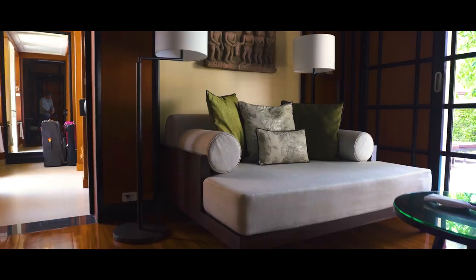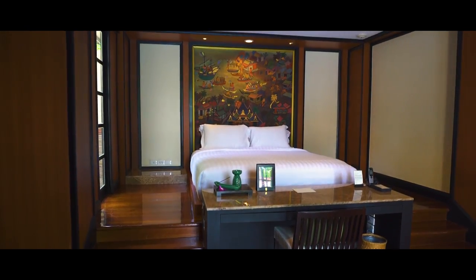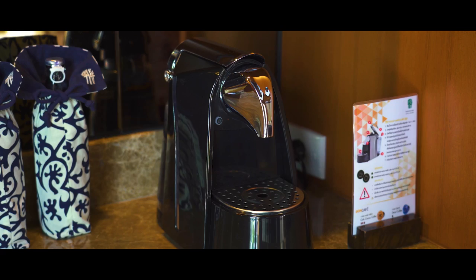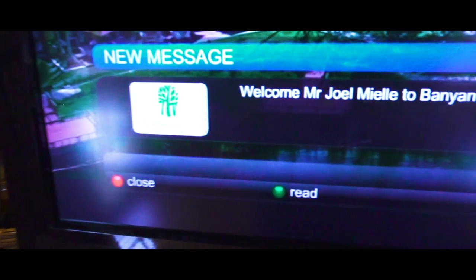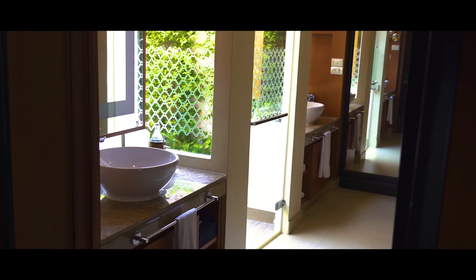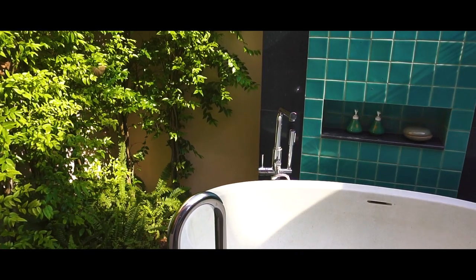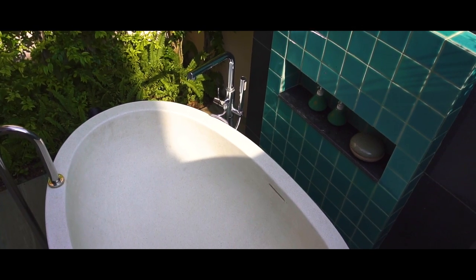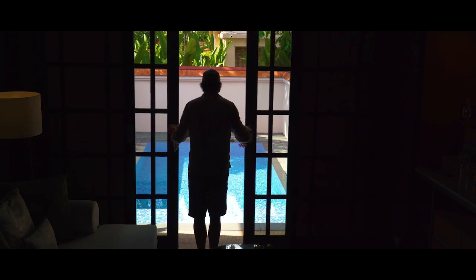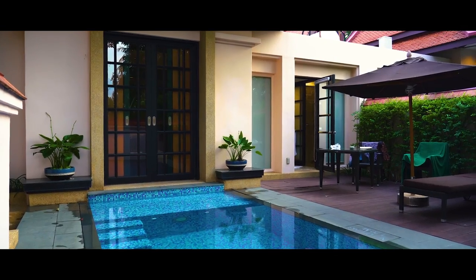Let's do a quick room tour. Keeping with the Thai village architecture, the rooms are designed in traditional style with modern furniture. Hey, my best friend. There's plenty of fruit, and the bathroom has separate vanities. Check out this outdoor bathroom. There's even a flower on the toilet. This is my favourite part, our own private pool.